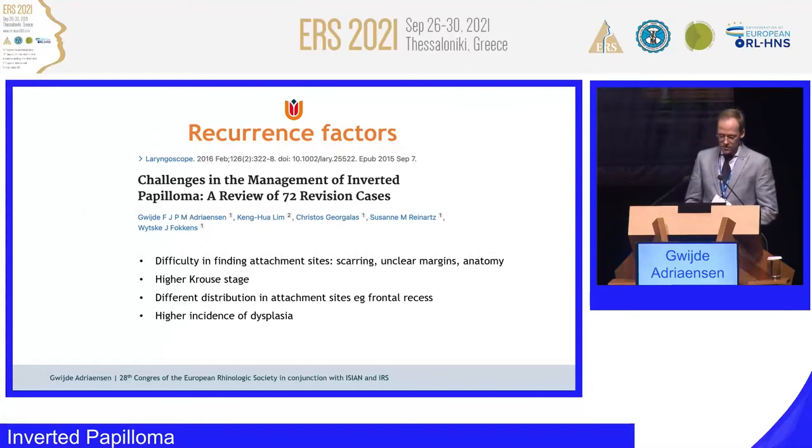We also reviewed 72 of our revision cases and looked at different factors associated with at least revisions. Difficulty in finding the attachment sites, of course. In revision surgery, often there is scarring, the margins are unclear, anatomy is different. Especially if it's revision cases that you have not operated yourself, because then you have to rely on an OR report, which is not always very accurate.